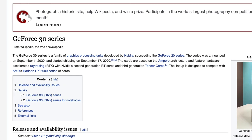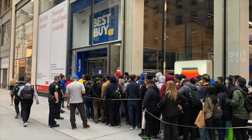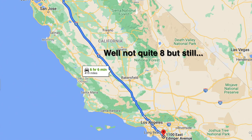It's been a whole year since the 30 series came out, and we're still watching stock trackers, camping out in front of Best Buy, and driving 8 hours to your nearest Micro Center. The days of piecing together a $500 PC, they're long gone. Anything you could build for $500 is gonna be garbage, right?